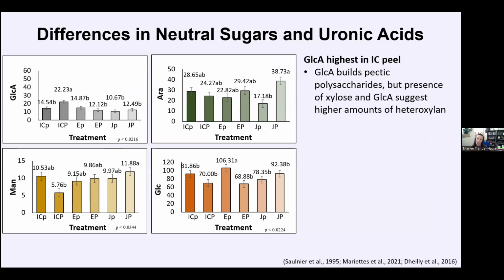So differences were found. If you remember, I analyzed 8 neutral sugars and 2 uronic acids. I found significant differences in 1 uronic acid and 3 neutral sugars. Now, glucuronic acid was highest in the peel of Indigocrisp. Glucuronic acid is known to build pectic polysaccharides. However, the high abundance of xylose and glucuronic acid in Indigocrisp peel suggests that there are higher amounts of heteroxylan, a hemicellulose.